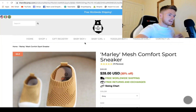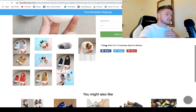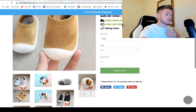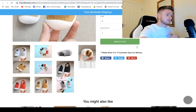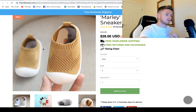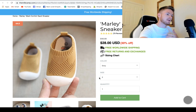Okay, so if we just check out the store's product page here, as you can see, it's like a niche store related around babies and toddlers and stuff like that. And the interesting thing about this product page is they don't actually have any product description or reviews. They've simply just got images of the product and basically how to buy the product, and they've just got free worldwide shipping and easy returns. So it just goes to show that with a very simple, self-explanatory product like this, if you use a great video ad, you still can sell without having a really lengthy product page.